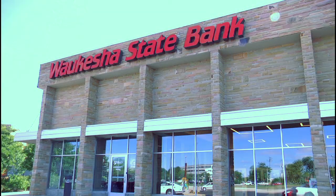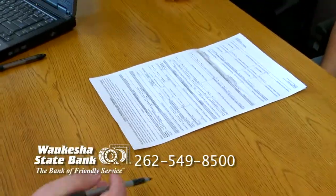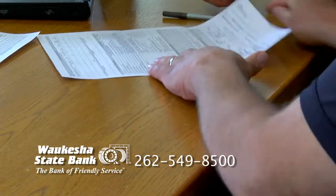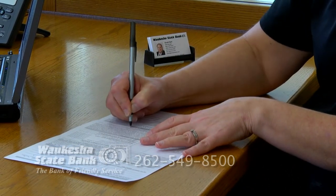Well, at Waukesha State Bank, we have an innovative construction bridge loan product that allows you to stay in your current home while your new home is being built. You can use the equity in your current home to purchase a lot, begin construction, and typically reduce your current home's mortgage payment. We have helped hundreds of customers build their dream homes with our construction bridge loan product.